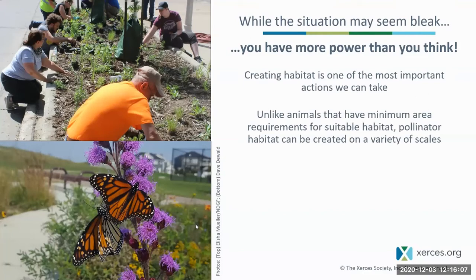As I mentioned at the beginning, some animals have a minimum area requirement for suitable habitat. They need large tracts of land, but pollinator habitat can be created on a variety of scales. And I do want to emphasize that variety of scales. When I talk about how helpful small spaces can be to our pollinators, that's very true, but I don't mean to take away from the vast acres of native rolling prairies that we have in the northern plains either. Those are also essential to pollinators and provide great pollinator habitat. We have some pollinator species that absolutely require those native prairies or rangelands in order to survive.